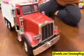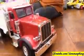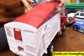Yeah. That's a big one, mommy. A Peterbilt grain truck. A rice grain truck, mommy. With light and sound. Nice. You can open the doors. Okay. Okay, that's nice. Whoa! There's something inside. I see two cars. Oh, Lightning McQueen and Hudson Hornet. Cute! Awesome, huh, mommy? What else?